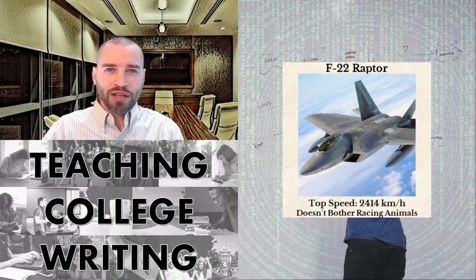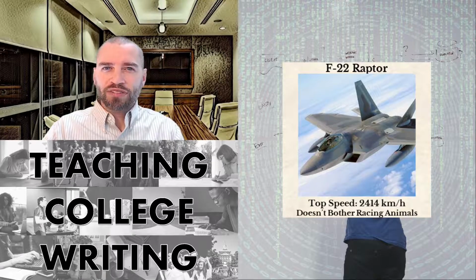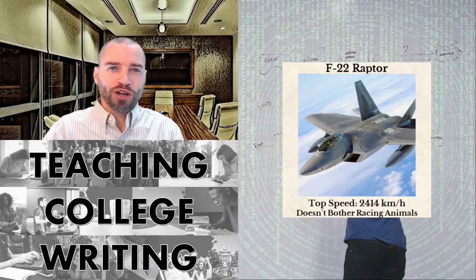But that number out of context like this is going to be very difficult for your audience to understand. Given that people usually drive somewhere between 50 and 100 kilometers per hour in their cars, they'll know that 2,400 kilometers per hour is fast by comparison. But that number won't mean all that much to them beyond really, really fast. This is a point in your paper or presentation where you need an effective strategy for describing difficult numbers in a way that makes sense to your audience.